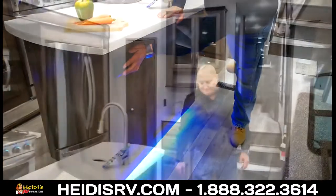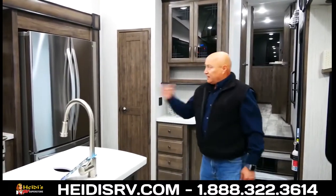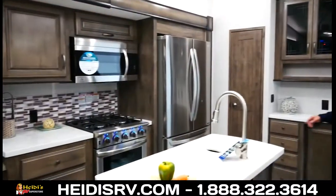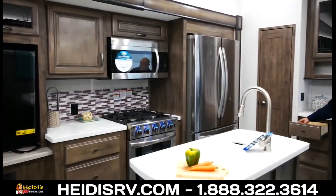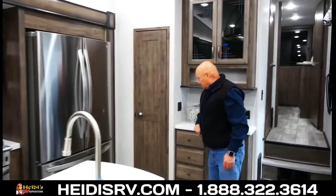It's a blue light. But receptacles everywhere. Here, there, one behind the sofa. As you can see all around, full backsplash. But again, all those drawers, remember, cabinet grade material, quarter inch bottom, soft close, real big deal.